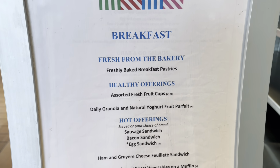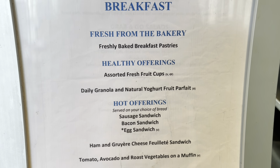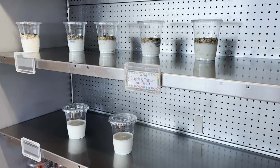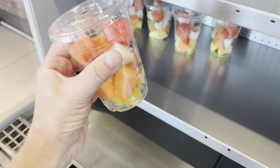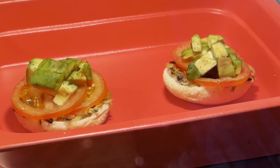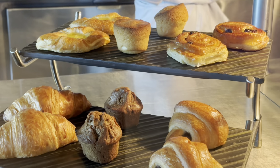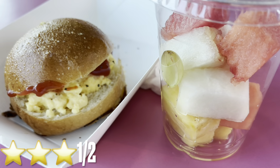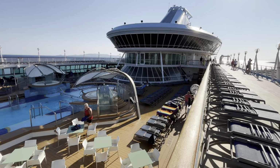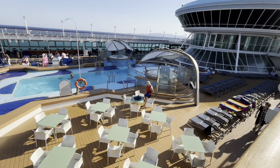Bakery, fruit cups. Ooh, sandwiches as well, look. Basically, just help yourself. Health, health, health, darlings. Alrighty, so they've got a tomato, avocado and roast vegetables and muffin. Pastries and muffins. Nothing wrong with a bit of grab and go in the morning, is there? Life force, babies. Another beautiful morning. What a surprise.